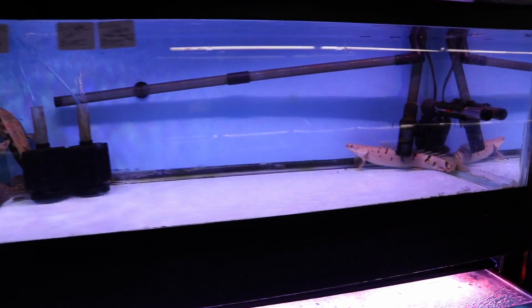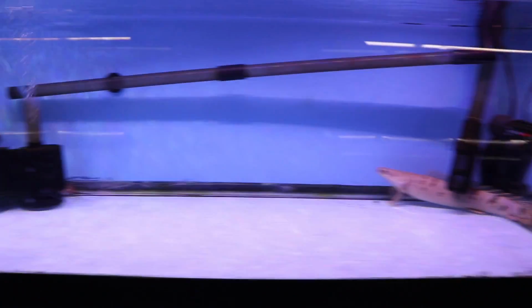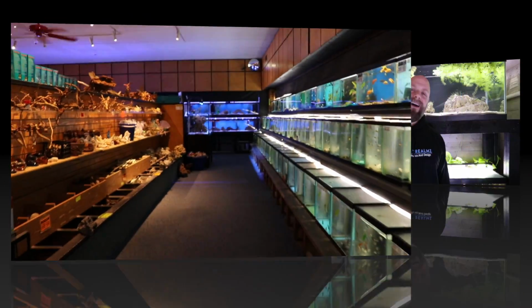Now here's something cool you don't see all the time. Up here we've got some leaf fish. And then we've got another Plecos. Irwin-eye catfish, giraffe cat back there. Red flagtail Prochilodus. Yeah, and then we go all the way back and around. So there you have it. That was Aquatics Unlimited in Milwaukee.